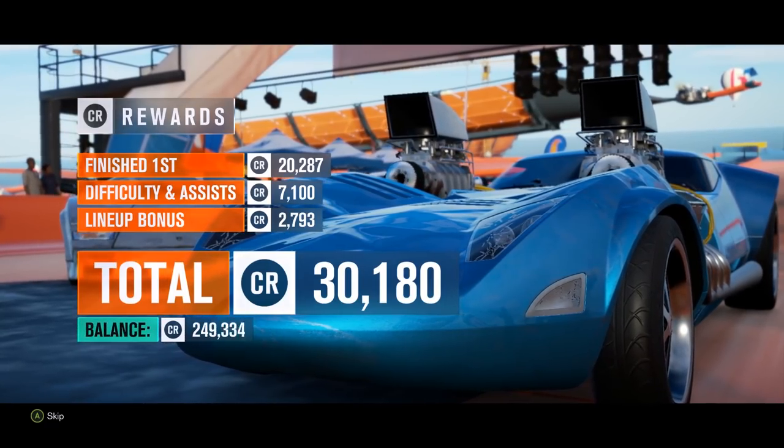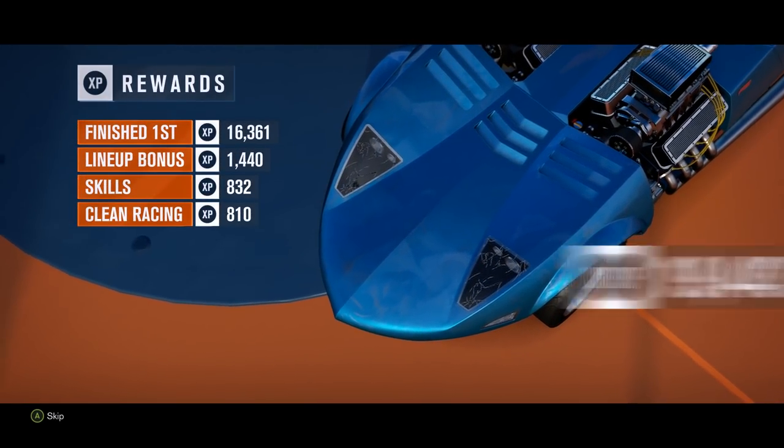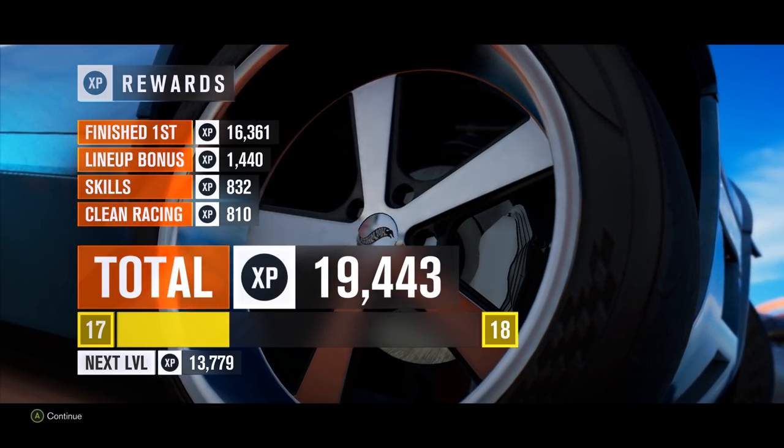Look at all this money, guys. An extra 30,000 credits in my pocket. That's not bad at all. Currently level 17 now as well. So I am boosting up the ladder a little bit. We have a chance to win a Jaguar XJ220.